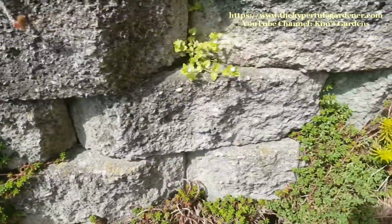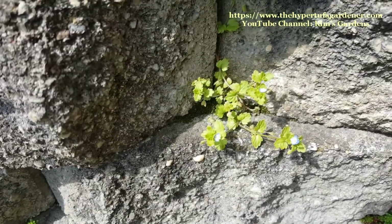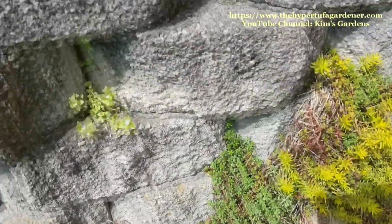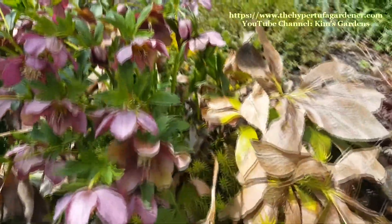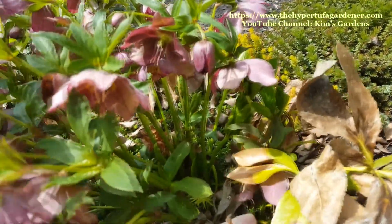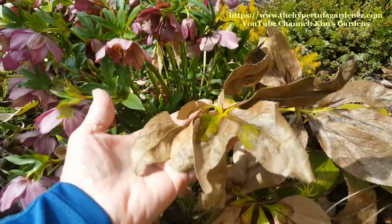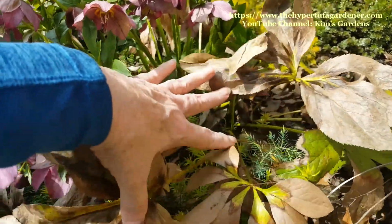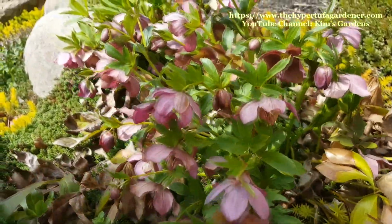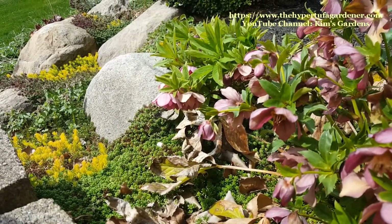Now my stone in the walls with the sedum stuck in it, doing real well. I've got a lot of sedum in the cracks and a lot of little weeds too, but those are easy to pull out. Now you can see the flowers, how pretty they are still, even though they've been out for weeks. They look good, and the dying leaves don't detract too much from the beauty of the flowers. As you can see, I've got a lot of sedum growing down at the base of my hellebores. The sedum has grown real well on the boulder garden.